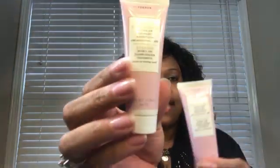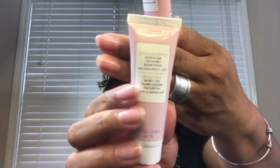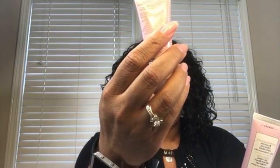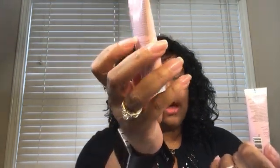They also had a Korres pomegranate balancing cream gel moisturizer. This is for oily and combination skin. It's a travel size, and I'm not sure if my camera is picking that up. I think my lighting may be a bit off. But this was a 100 point perk. It's a 20 milliliter, so I thought that it would be great for travel.